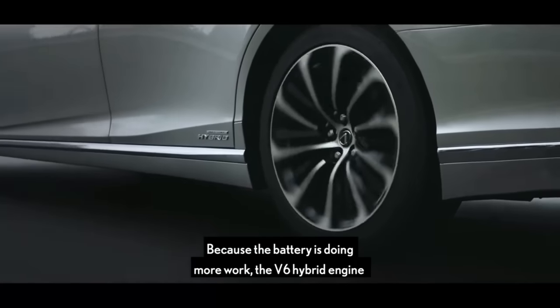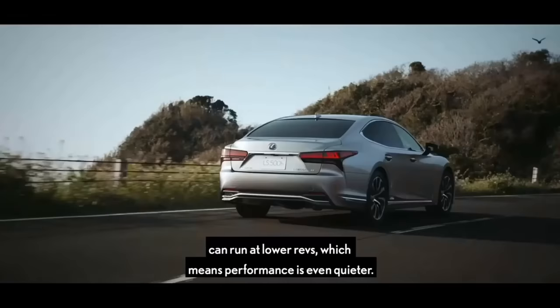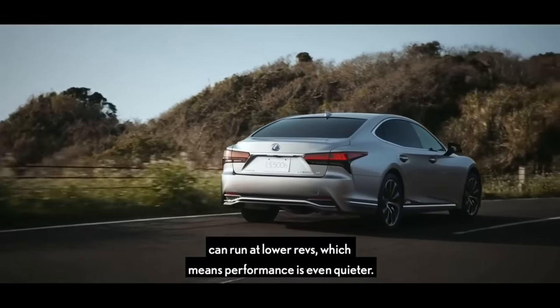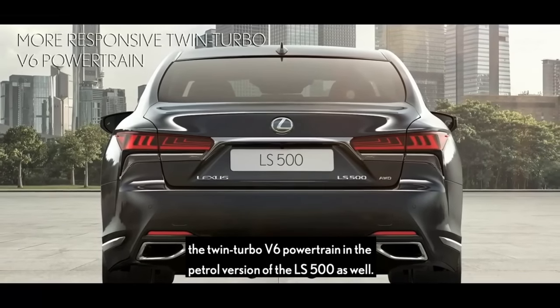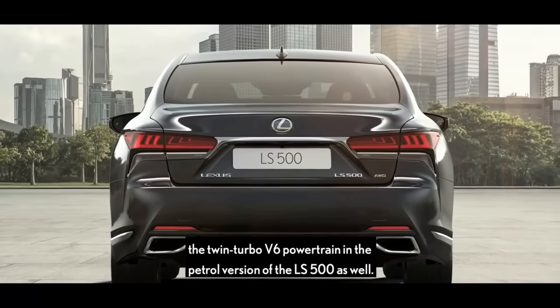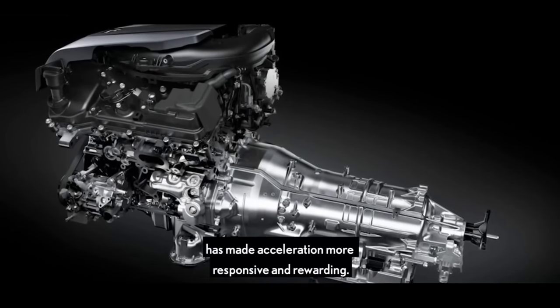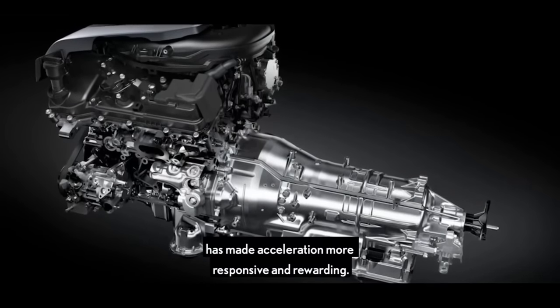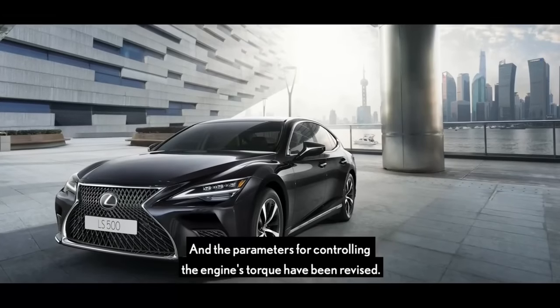Because the battery is doing more work, the V6 hybrid engine can run at lower revs, which means performance is even quieter. We have also improved the performance of the twin-turbo V6 powertrain in the petrol version of the LS 500 as well. Adjusting the shift pattern of the 10-speed automatic transmission has made acceleration more responsive and rewarding, and the parameters for controlling the engine's torque have been revised.